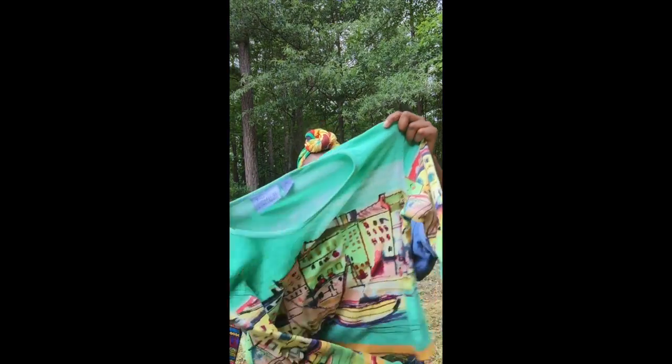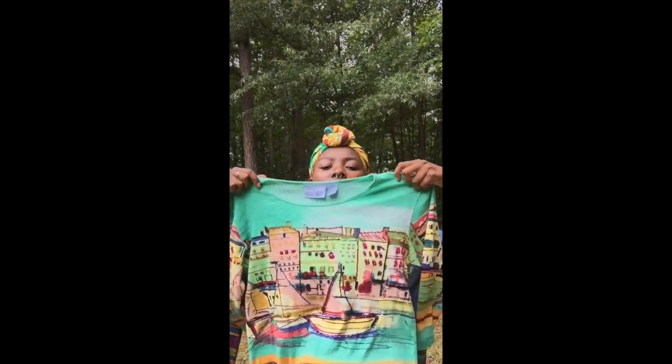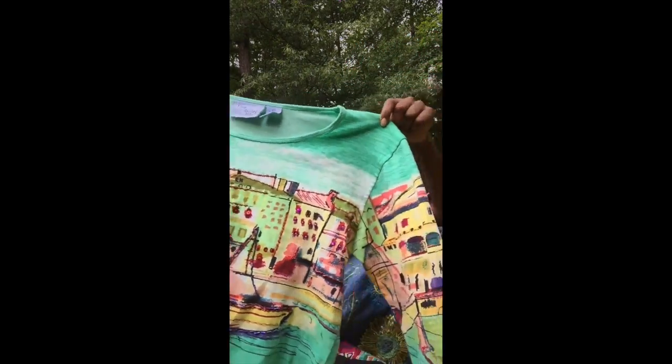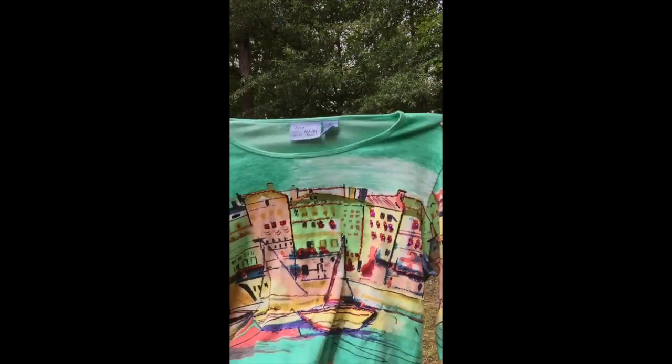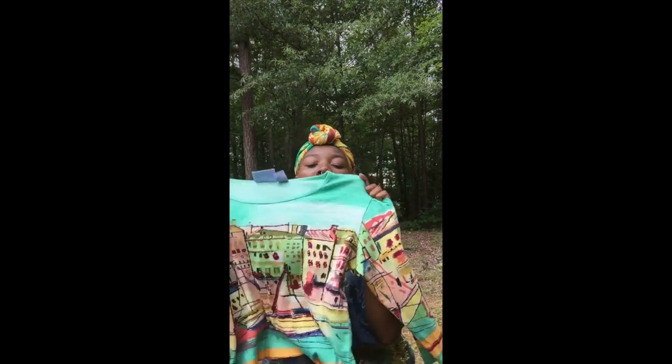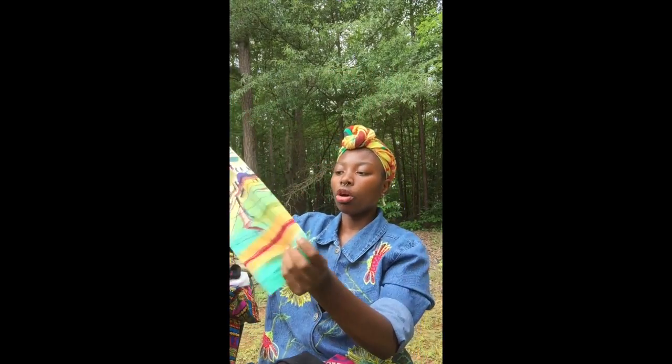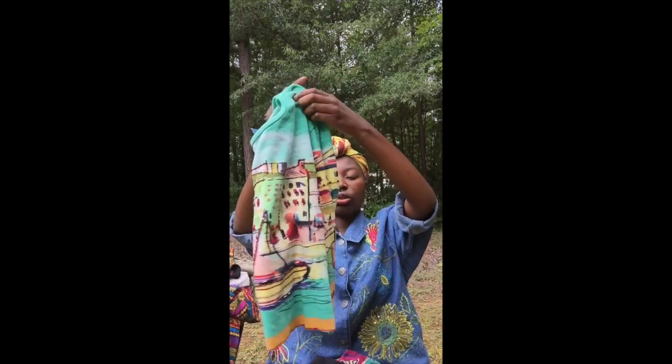My next item is this shirt. It was longer, but I cut the bottom of it. I just love the pattern, and it's different. I love it. And some of these items you could wear during the winter or the summer. It doesn't really matter. Because this, I could wear it during the winter. I could even wear it now, just roll up the sleeve. But I just love this. It's so cute and just, oh my god, you guys.